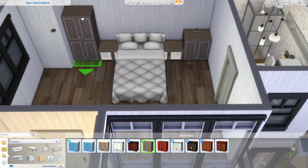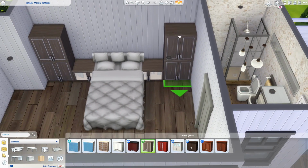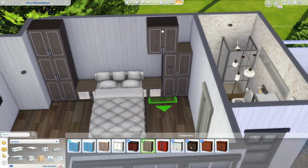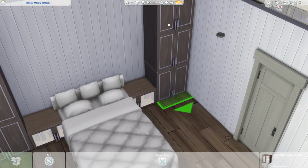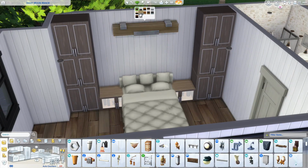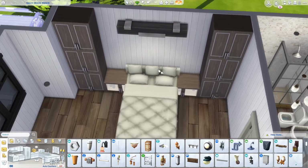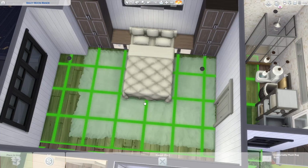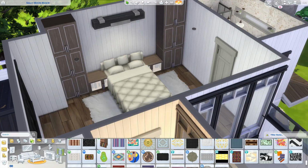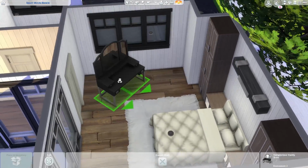So for this bedroom, I thought it'd be cool to do a built-in closet feature along with the bed, so it's kind of like a custom built headboard or something like that. I basically just took some kitchen cabinets and lined them along the wall, and then used the Seasons bed. The Seasons bed is kind of good, and I know I don't really like Seasons, but this Seasons bed in the white color swatch is quite nice.